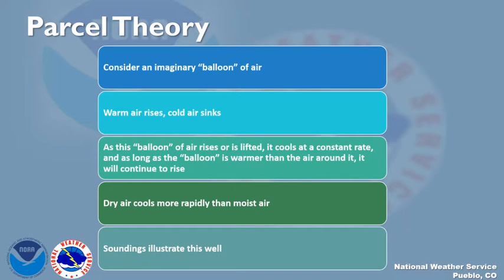And the other thing we know is dry air cools more rapidly than moist air. That has to do with a couple of things: the release of latent heat with the moist air, as well as the specific heat of water being quite high. The specific heat is how much energy it takes to warm something 1 degree. So with more moist air, it's going to take more energy to warm that up, and it also cools slower. So that is why dry air is able to cool faster than moist air. And soundings will also illustrate this very well, as we'll see here shortly.